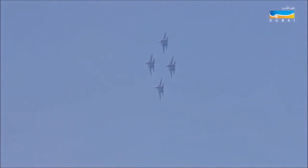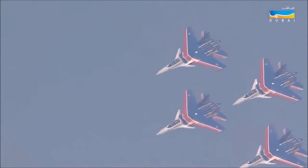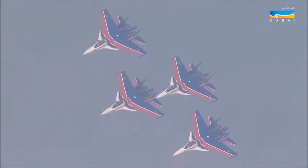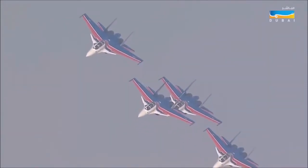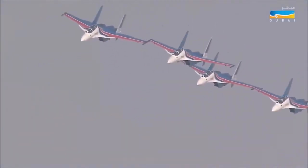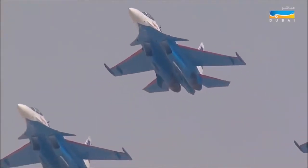They'll be changing that soon. Look at that, Joe. That's amazing. It is. The guy who's number 3, on the right-hand side of the leader, he's working the hardest. What I used to do back in the day, if I had to formate on someone, I'd get a little bit of sticky tape and put that in the window, in the canopy, and I'd then keep that sticky tape on the other point of the aircraft, so that I knew that if that dot was always on that aircraft, I was in the right position. That's a little trick.